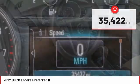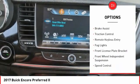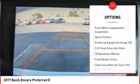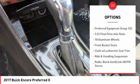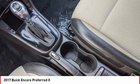Here are some of this vehicle's great options: electronic stability control, alloy wheels, aluminum wheels, brake assist, traction control, remote keyless entry, fog lights, front license plate bracket, front wheel independent suspension, speed control.